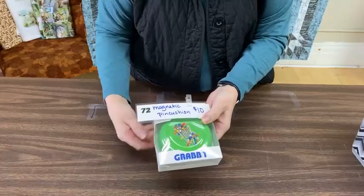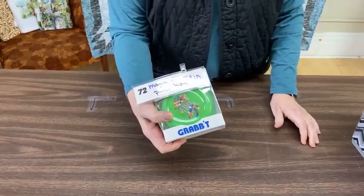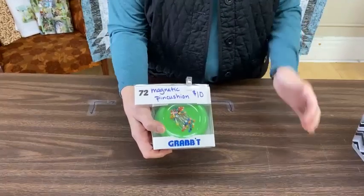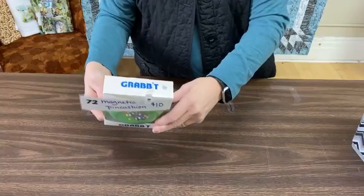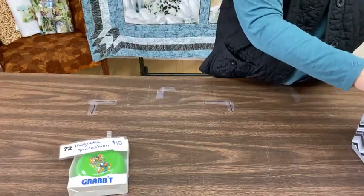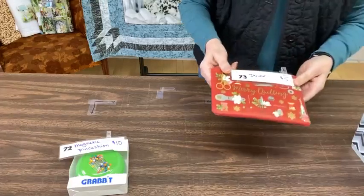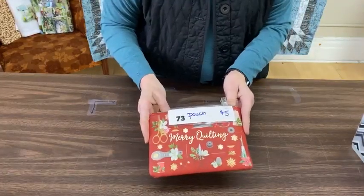We have one magnetic Grab-It. They're regularly $14.99 for 10. The reason it's going on clearance is that the new ones are in a whole different color scheme. It's not that we're discontinuing Grab-Its, but we only have one. Regularly $14.99, number 72.